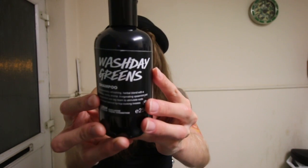I find that this elevates those lighter parts of the hair, and I just feel that my hair looks a little bit more dimensional. Now, key ingredients, again, I'm going to show you this bottle here.